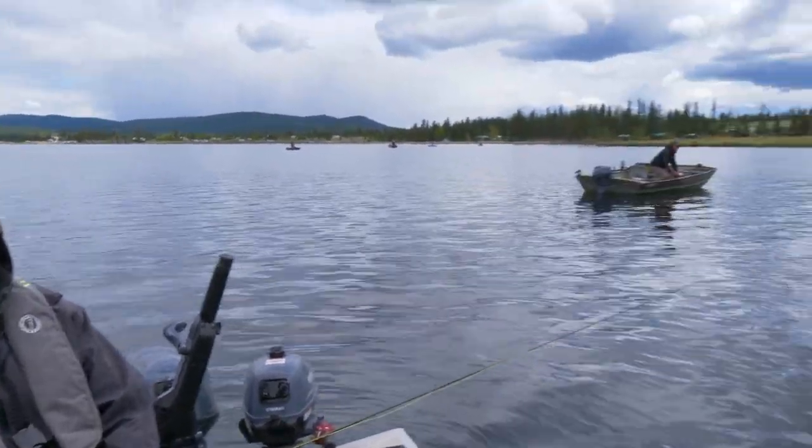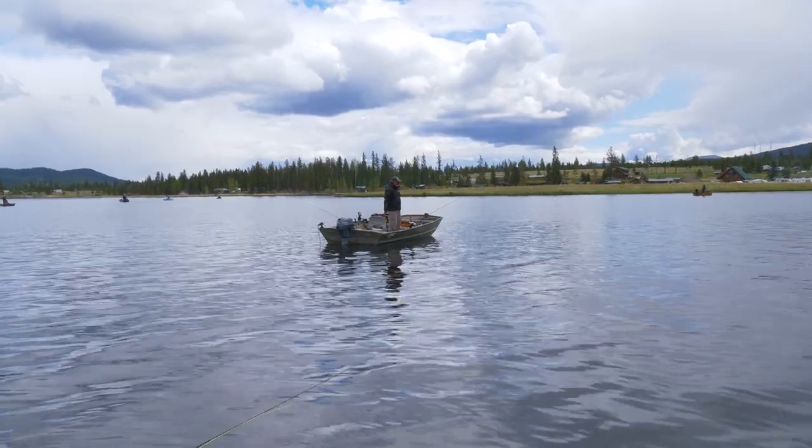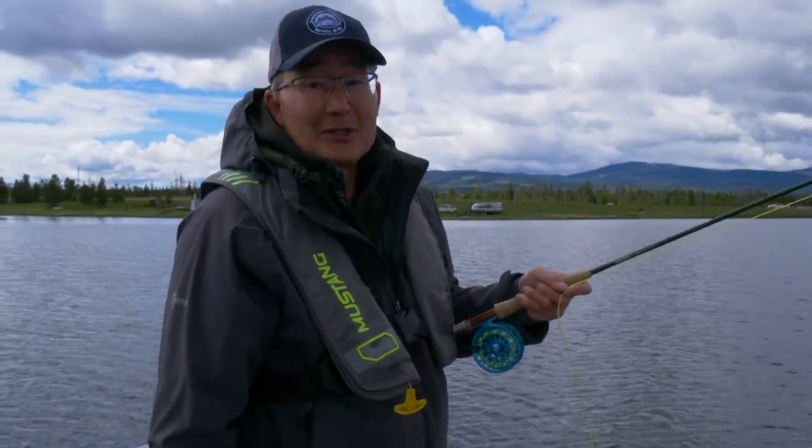You'll stick with the crony. I'll try Dye's buggy, and look at the bulldog over there. He's got a little fly on there. He seems to be getting a few. He's all happy. All right, let's get some. Tough situation. It's early though, you know, we're hoping for better weather to come.